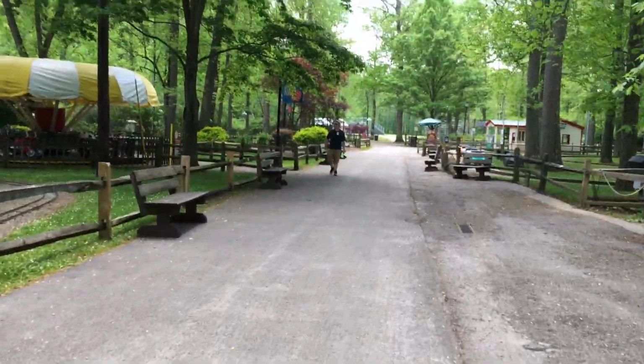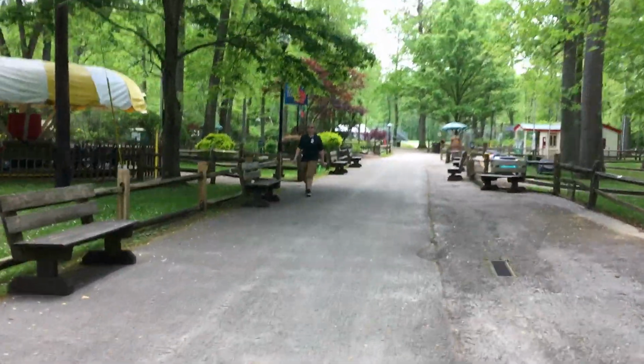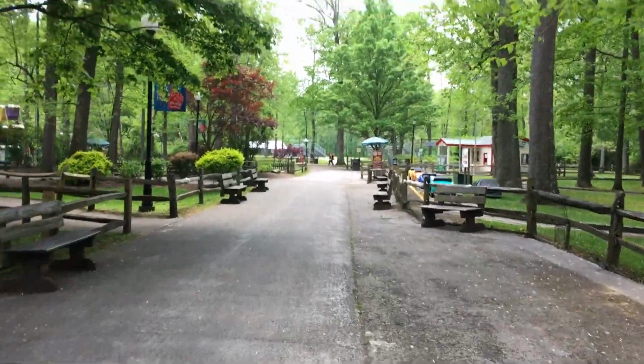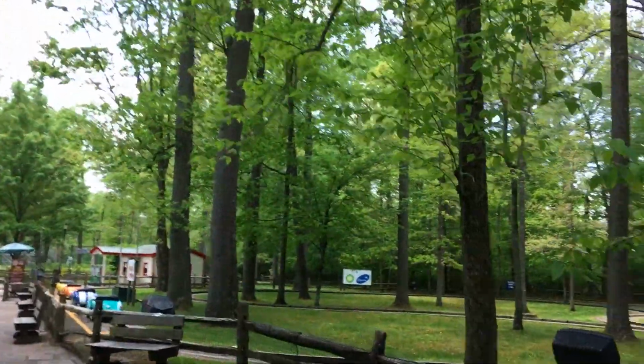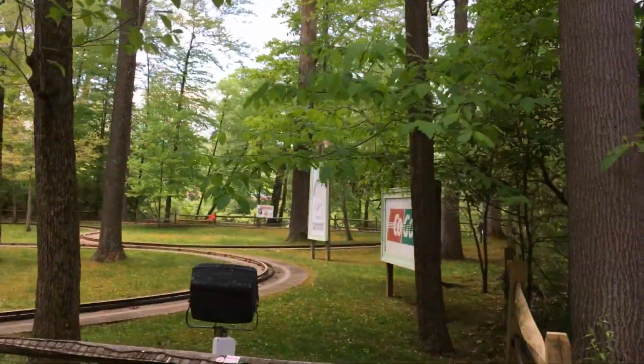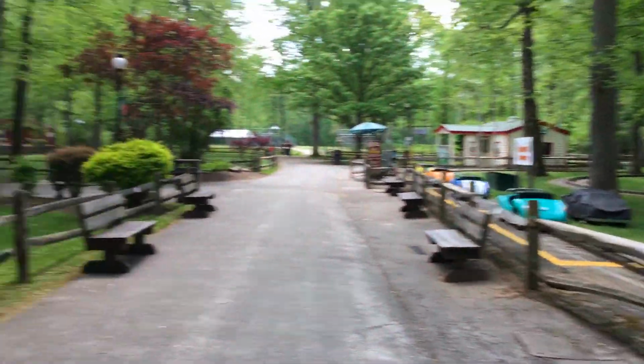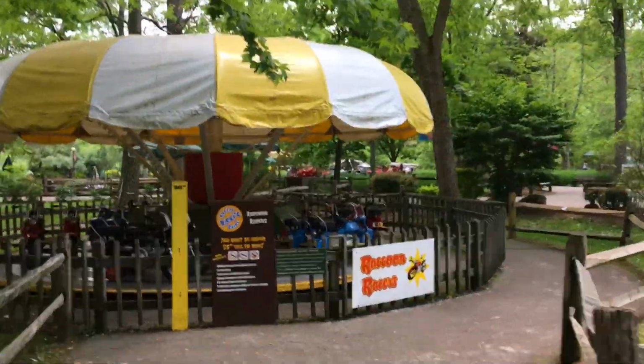And you'll notice that there are all sorts of kiddie rides scattered all over the place here. Auto cars, little flat rides, mini Ferris wheels. This area alone could keep small fry occupied for a long time.